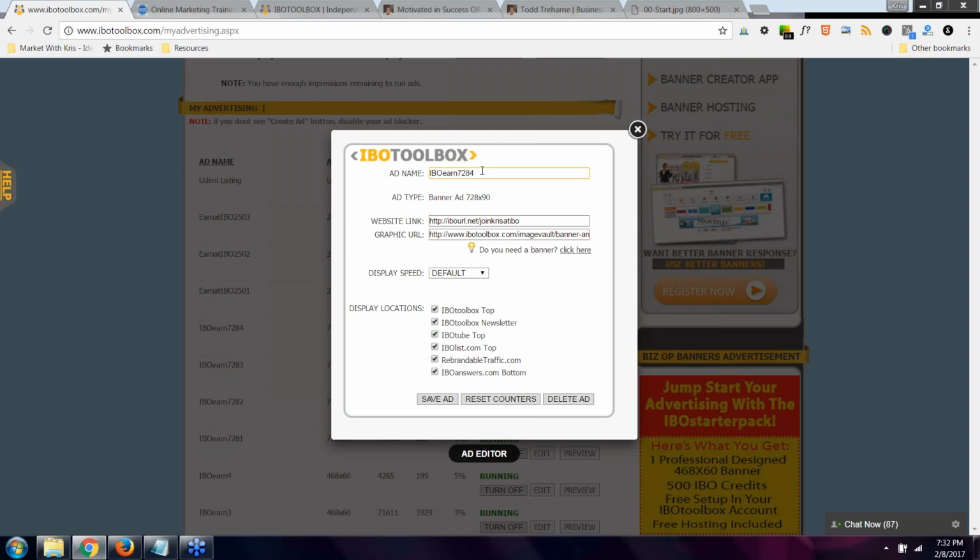Okay, so this one's IBO earn 728.4. Okay, you need the website link. So you want the link again that you want your visitors to go to when they click on the banner. So that's the website link. The graphic URL, now these are a little bit different than the text ad because you'll need a graphic URL, meaning that you need to tell IBO where that banner graphic is hosted, okay, where that image is hosted.